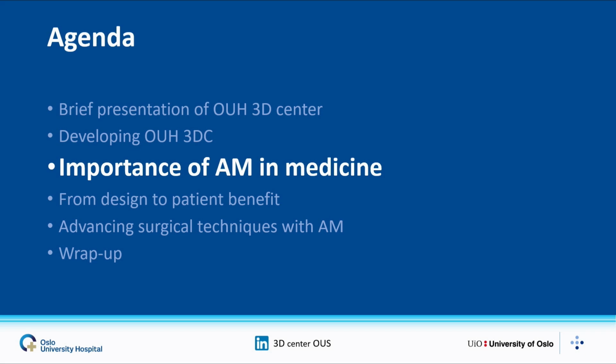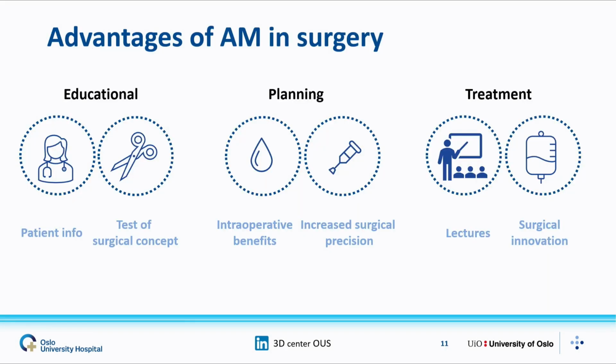A lot of you here know the great importance of AM. As I said, we only use plastic, but we have seen great advantages of that. A lot of our surgeons use our models in order to show the patients or the next of kin to tell them more about their diseases or the surgeries or even the outcomes of the surgeries. We can also test the procedures beforehand by actually doing surgery on the models.